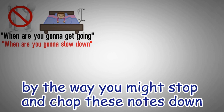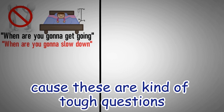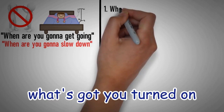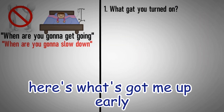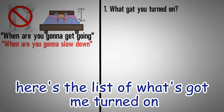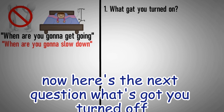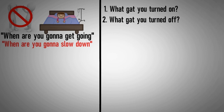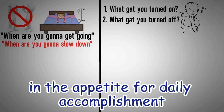By the way, you might stop and jot these notes down. Here's two excellent questions to jot down. And this is for mature people now, because these are kind of tough questions, especially one. Here's the first question. What's got you turned on? That's a good list to make. Here's what's got me turned on. Here's what's got me up early, staying up late, maximizing my abilities all day long. Here's the list of what's got me turned on. Now here's the next question. What's got you turned off? How come you don't have the zest and the vitality and the appetite for daily accomplishment?